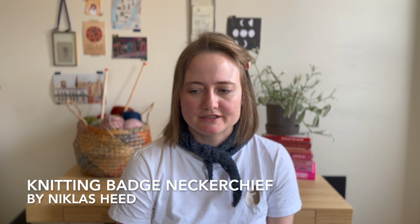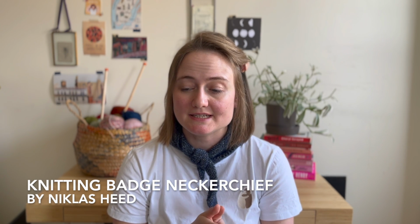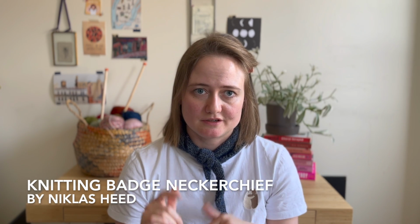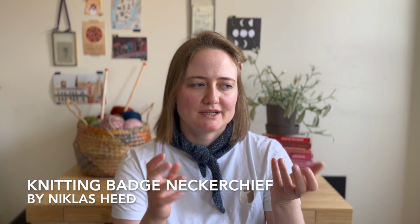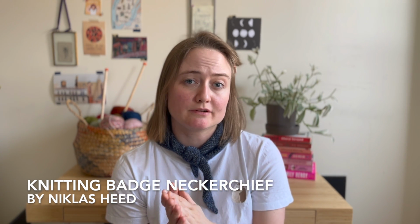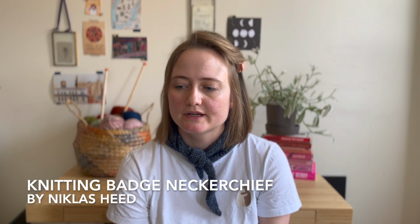The first scarf that I want to talk about is the Knitting Badge neckerchief, which is actually what I'm wearing today. This is a free pattern by a designer called Nicholas Heed. What I should say also, all the links to the patterns are below in the information box. And this pattern is gaugeless and kind of weightless in the sense that you don't need a specific yardage. You basically just work as many repeats as you have yarn for, and you use the needle or the gauge that seems best for you, maybe the one that is recommended for the yarn.